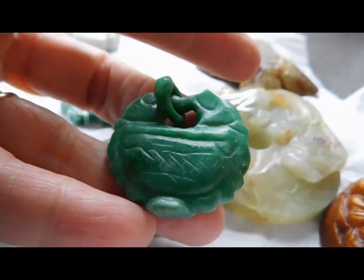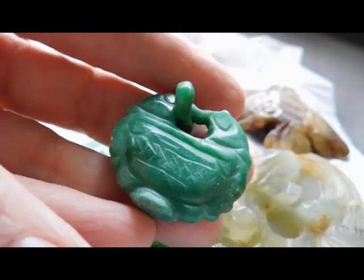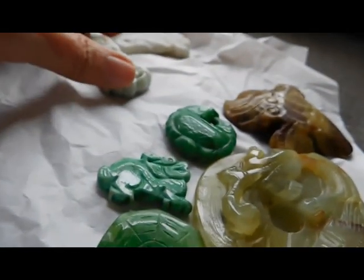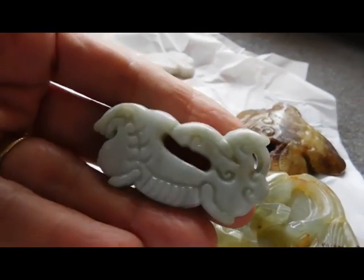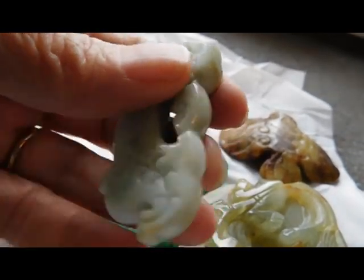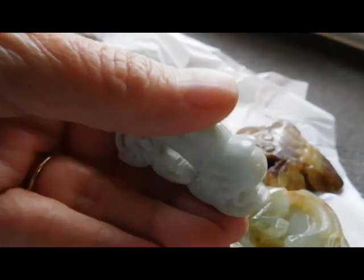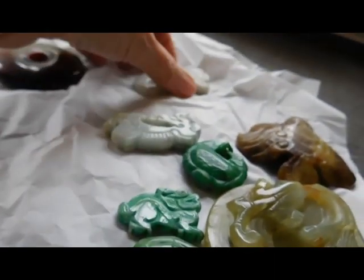And I'm not sure exactly what this is. It looks like some kind of an urn with, I don't know what that is. Basket? Wow. But it is cool. And let's see. This one is, I don't know what that is. Well, it looks like a dragon, I guess. I'm not really sure what it is. But it's a pretty color of jade. It's like a whitish color.